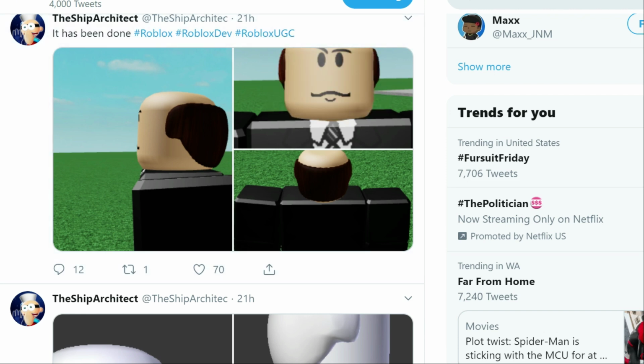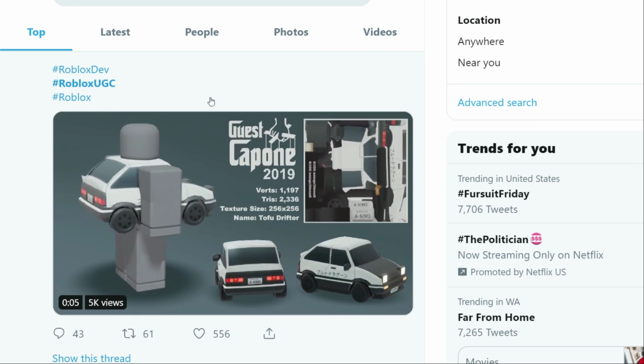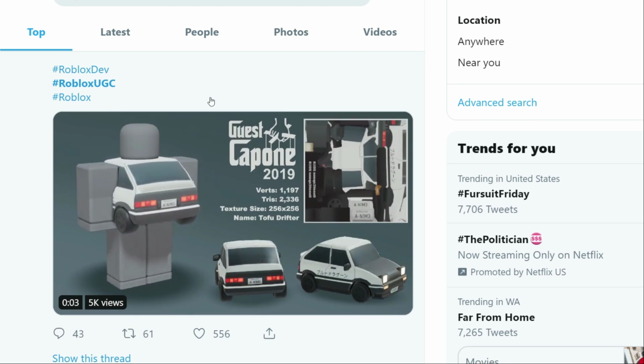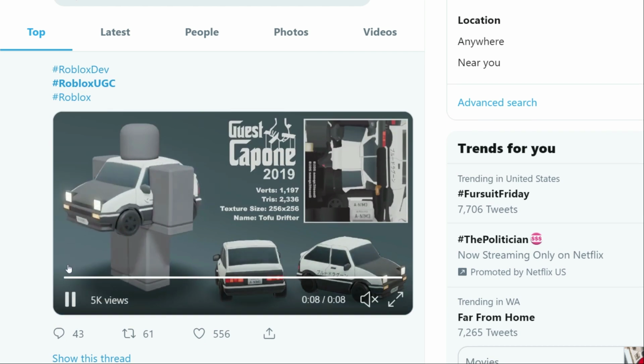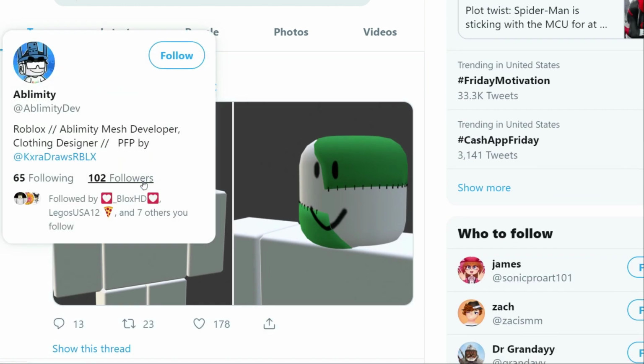So, yeah, I guess we could talk about that. Whatever. Okay, but then there's also, if you just look up what people are tagging for Roblox UGC, there's some really interesting stuff. Who knows if these are ever going to come to fruition. This isn't technically a head, but it's a car going through the body. That's very interesting. I like that.